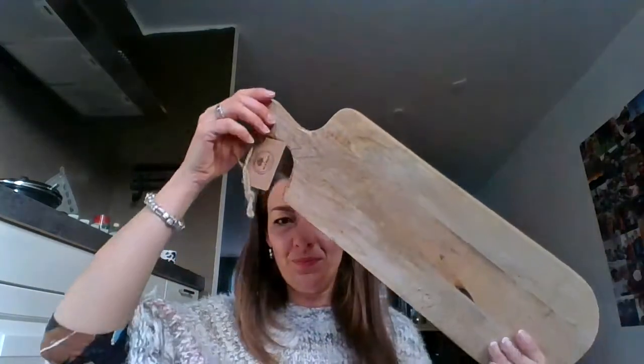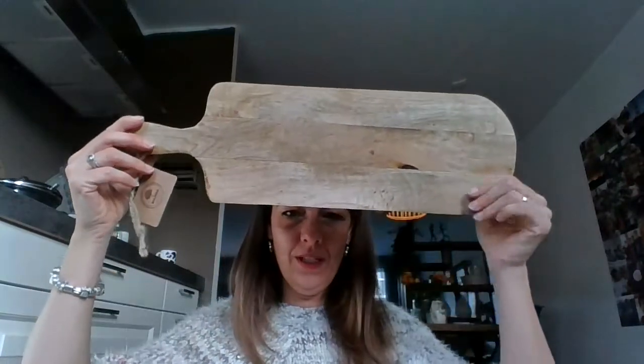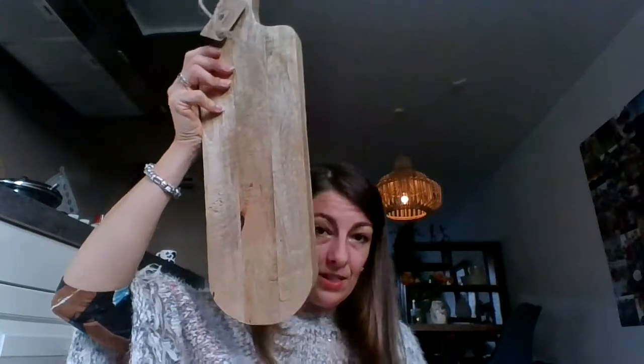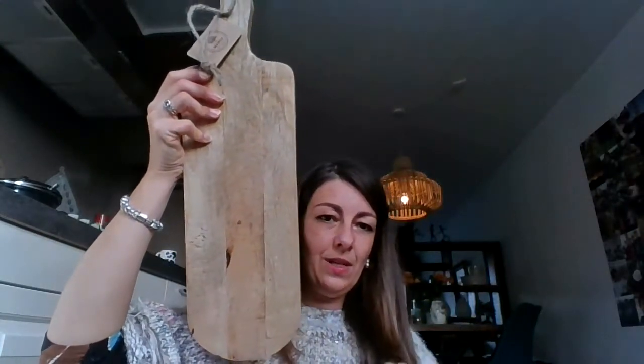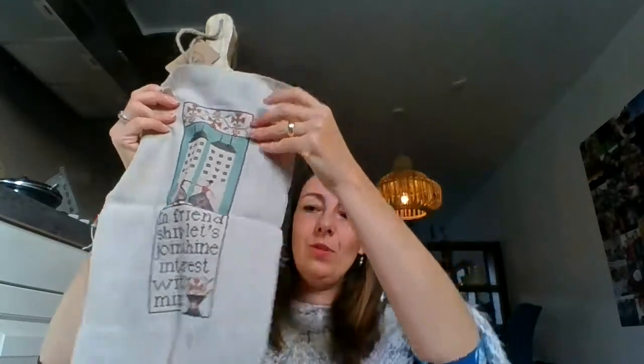I bought it at a store in Holland. It's called the Zeeman. It's like this really cheap store where you can buy clothes and underwear and socks, but also sometimes other stuff. And I found this one. It was like €4. And I thought, whoa, that's great. That's especially the size I need for my project to finish. So it fits perfectly.